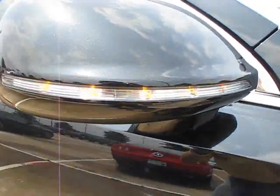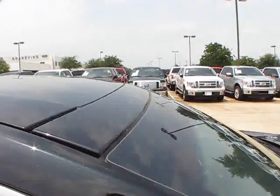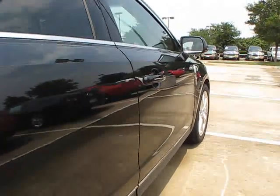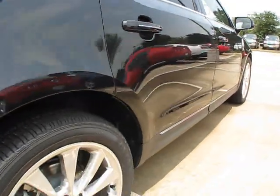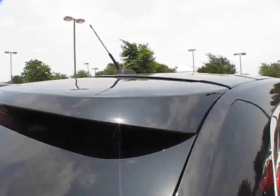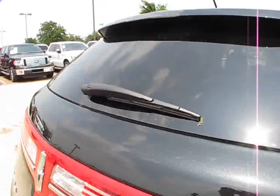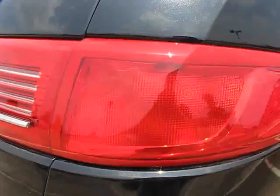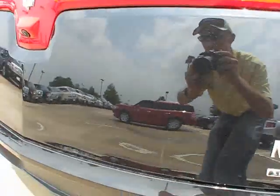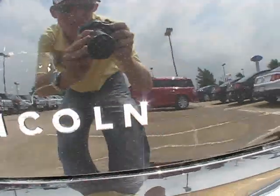LED turn signal indicators on the mirrors. This MKT also has a dual vista panoramic sunroof. Mile per gallon ratings for the EcoBoost all-wheel drive MKT are 16 miles per gallon city and 21 miles per gallon highway. Get the small deck lid spoiler, LED taillights. Other EcoBoost equipped models in the Lincoln lineup are simply the 2011 MKS EcoBoost.